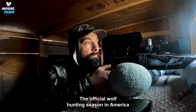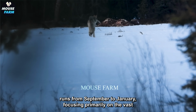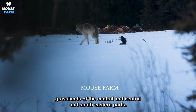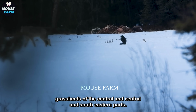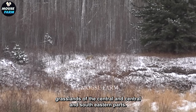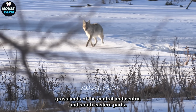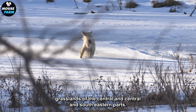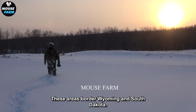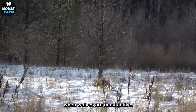The official wolf hunting season in America runs from September to January, focusing primarily on the vast grasslands of the central and southeastern parts. These areas border Wyoming and South Dakota, and hunting activities usually begin in the morning or evening, when wolves are most active.